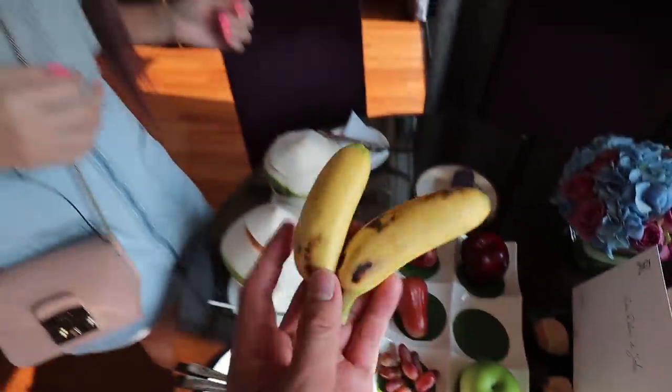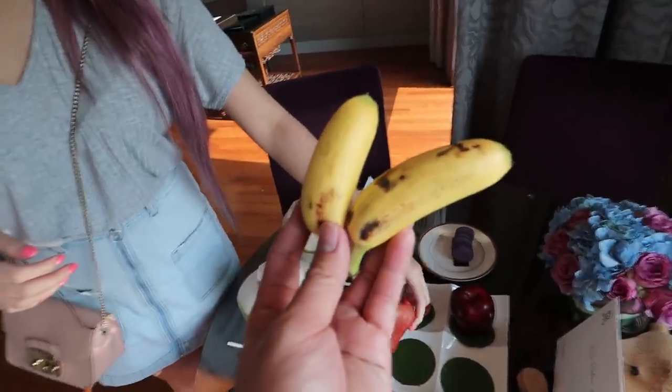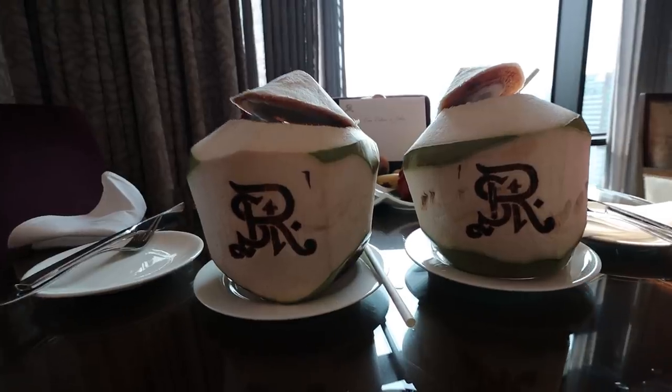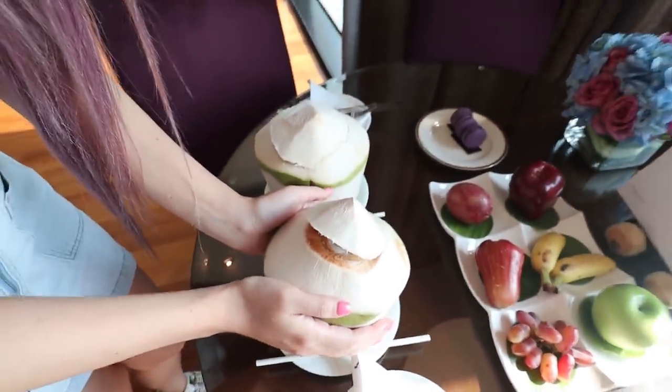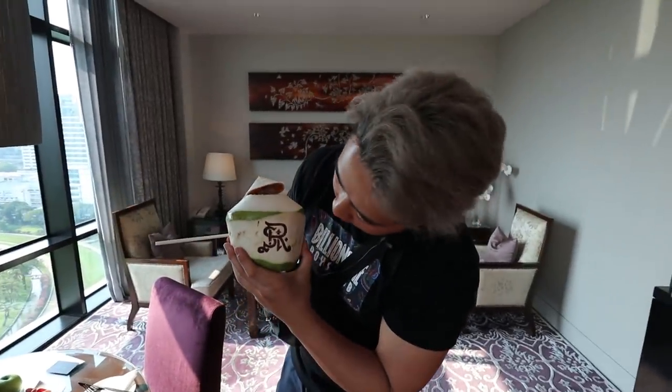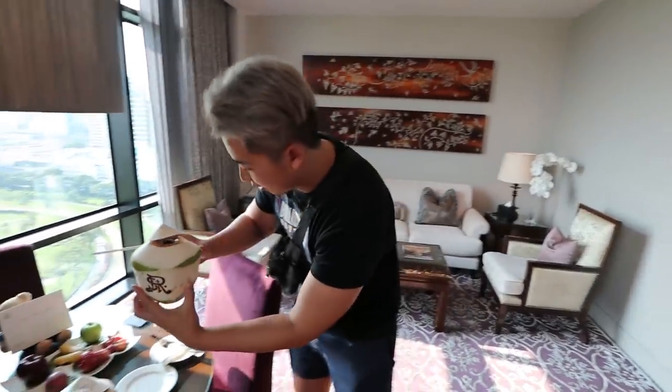Look at this banana, it's so cute and small and realistic. Look at these coconuts, fresh coconut juice inside there. It's really cold as well. Can I try some? Yes. Look at this, there's an engraving on it. House coconut, oh no, oh man. What, how did you do that?